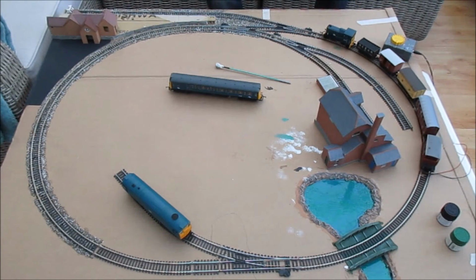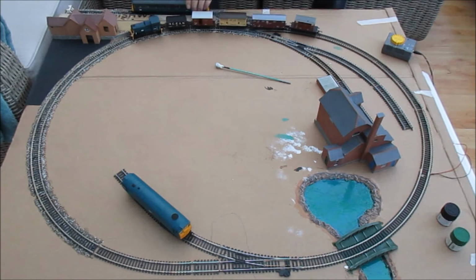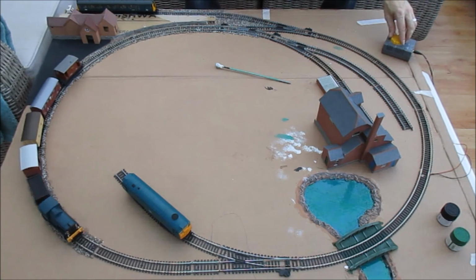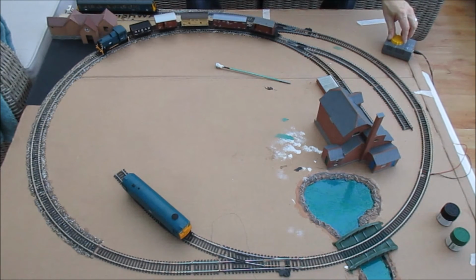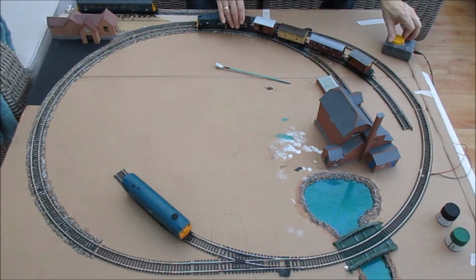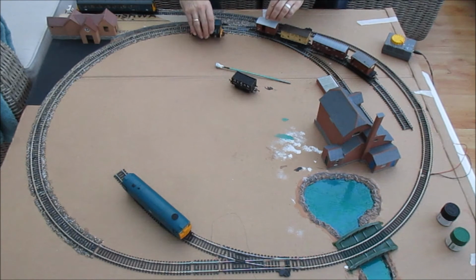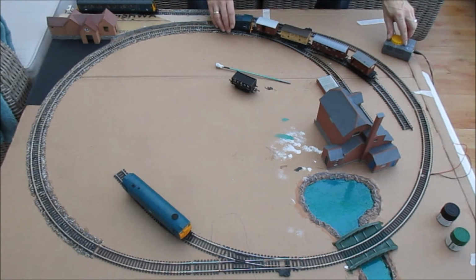So if I don't want to use my Mark 1s, I can use my other diesels for my goods trains. I'm just going to shunt these back into the goods yard, or try to, given that they don't like going backwards. If anybody knows the answer to getting some of these wagons to go backwards, I'd gratefully hear it. It's the coupling on this one, isn't it? Let's take that one out. That's a dodgy wagon. With practice, we'll get a fleet of wagons that works.